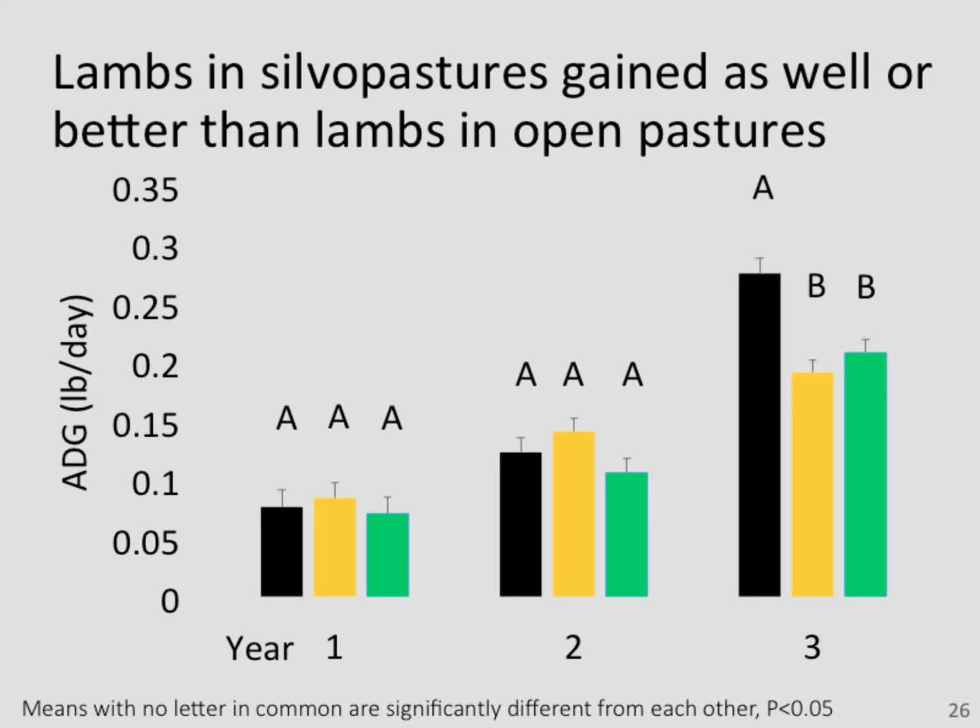So this is average daily gains, and if the letters are all the same, that means there's no difference between treatments within a year. So in the first year, the gains were low because we were working with larger animals, but they were equivalent for all systems. In the second year, we had parasite issues, so gains were low again, but still all systems produced the same animal output. And then finally in the third year, we actually had more gain for the animals within the black walnut silvopasture shown here by that black bar.